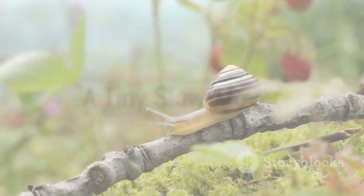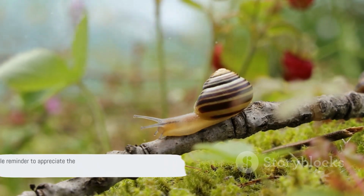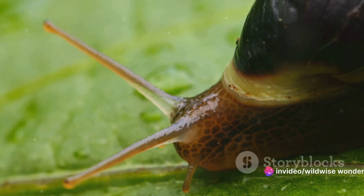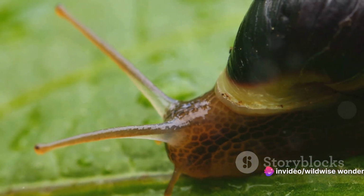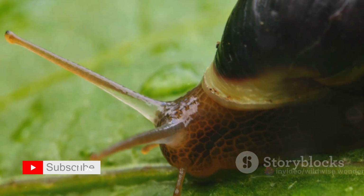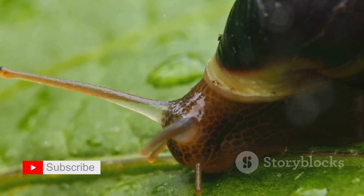And from the large sloth bear, we scale down to the tiny yet fascinating snail. A creature that epitomizes the essence of slow movement, the snail is a master of the tortoise pace. But don't be fooled by its leisurely speed, for the snail has its own unique set of adaptations that allows it to thrive in its slow-paced world.